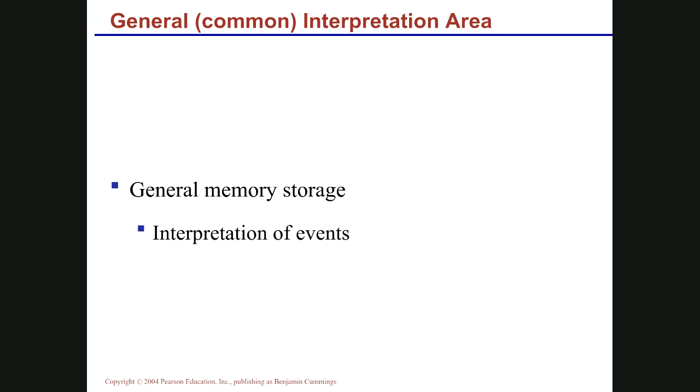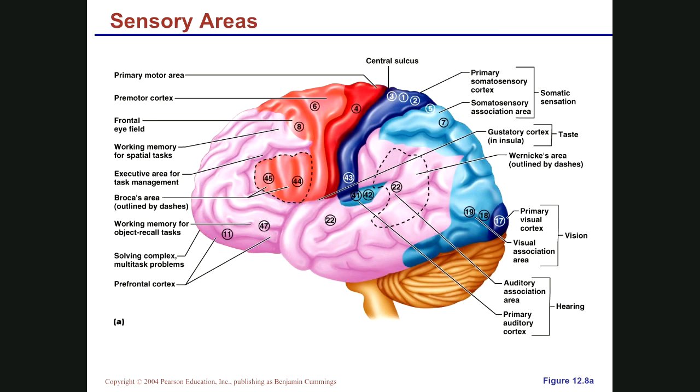Another thing that happens in this area is we interpret things that are going on around us. We take all of those memories and use them to figure out what's happening right now. That's what the general interpretation area is about. And it's a big area. This general interpretation area is most of this purple that you see.